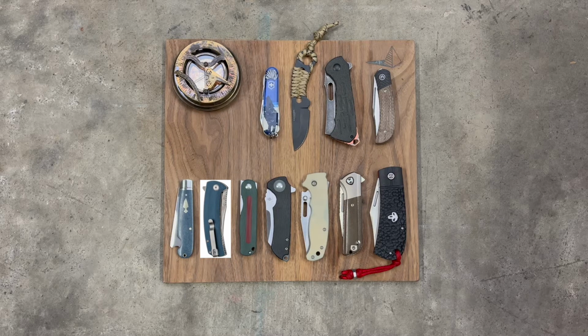guys about some of our favorite knives that came out this year, 2021. It's a pretty good year, all things told. It was a little different. Definitely saw the Chinese companies really stepping it up. In particular, Kizer really brought it this year. Swinging for the fence. Absolutely.